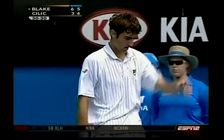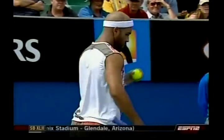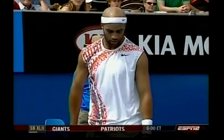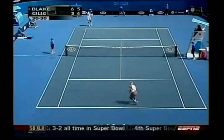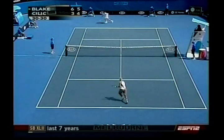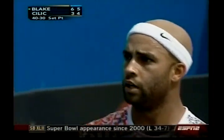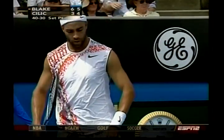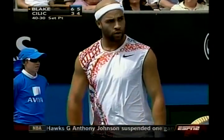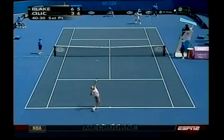A smart approach shot from Blake. Didn't try to push that too hard. Got some good depth on that ball. He's playing against the breeze and closed in nice and tight. That's been a big play from James the whole match. Every time he gets a chance to go behind Cilic, he's hitting that forehand to that corner and executing beautifully. The first set was almost handed to Blake by Cilic's mistakes. James has had to raise his level in the second set, and he has, especially in the last couple of games.